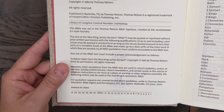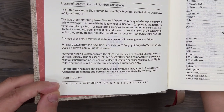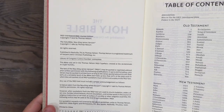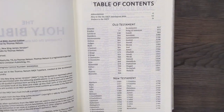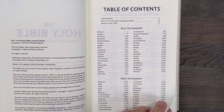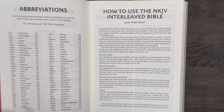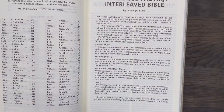Here is the copyright page. This is the 2021 printing. And this Bible is newly released as I record this video, or it's going to be newly released. Table of contents. And I like this section here. It just gives you a little background about this Bible.